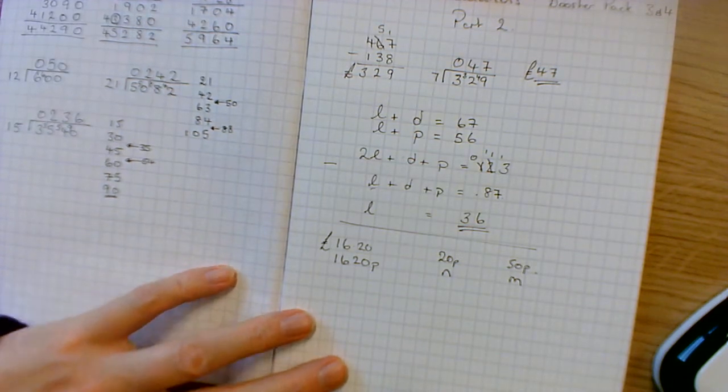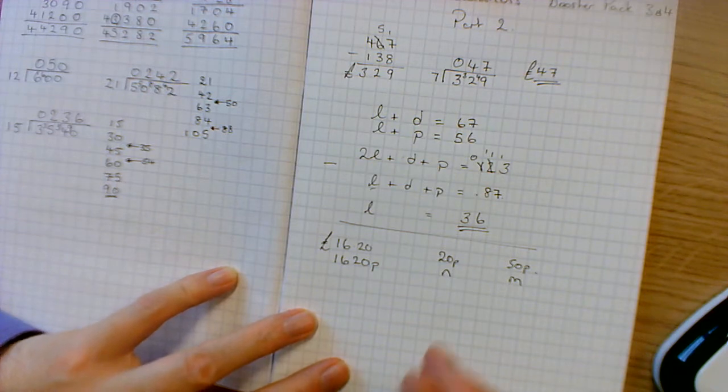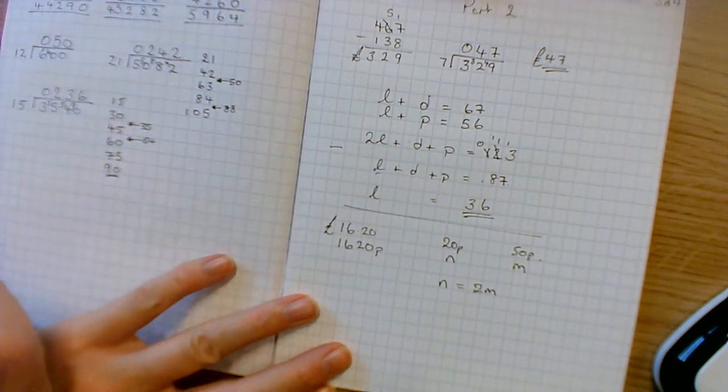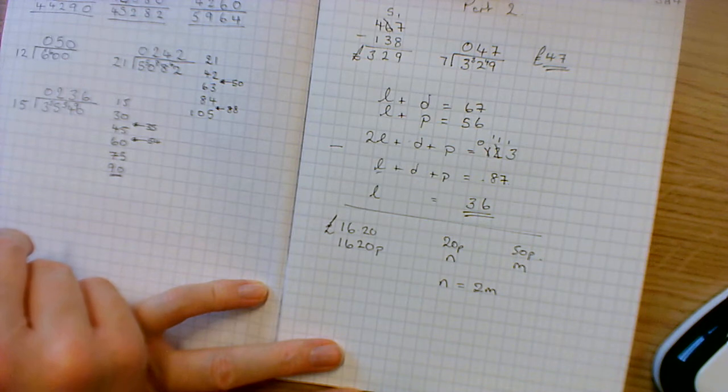Okay. Now she buys twice as many 20p stamps as she does 50p stamps. So the number N must be twice the M. N must be twice M. Okay. So that's the tough bit to work out there, right?